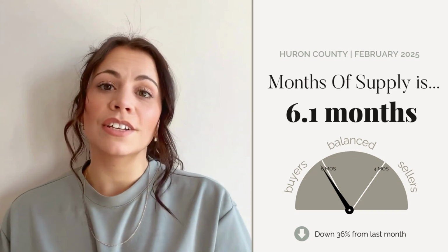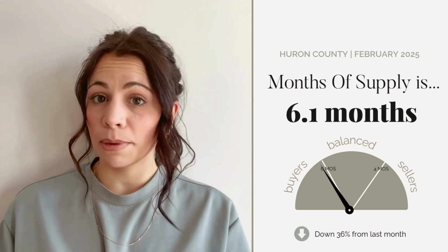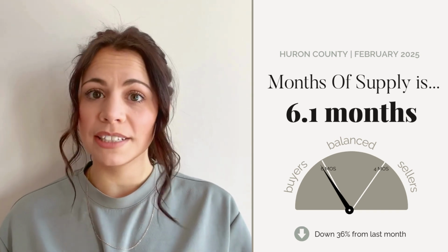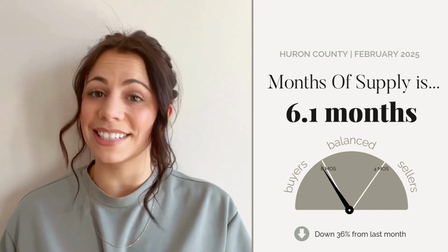Months of supply tells us how long it would take to sell all the homes on the market based on the average sales rate. When there are 4 to 6 months of inventory, the market is considered balanced. If inventory is under 4 months, it's a tighter market, which can drive prices up. And over 6 months of supply means more options for buyers, which can drive prices down.